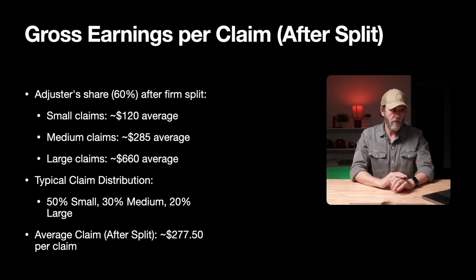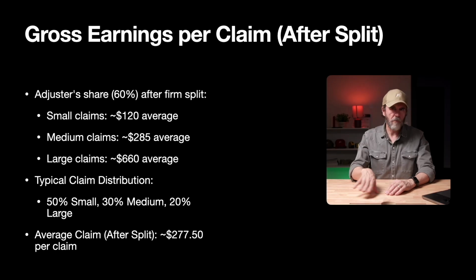I've heard terrible rumors of 50-50 splits, which I don't think is fair. It can go the other way as well, right? 70-30, 75-25. When I was back in the field, it was 65-35 typically for me, and kind of bumped down and bumped up depending on who I was working for or what the circumstances were.